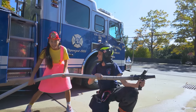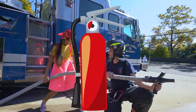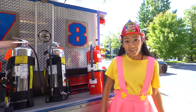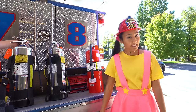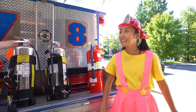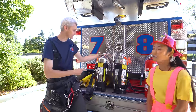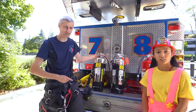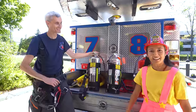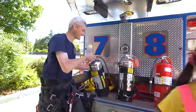Awesome! What else can we use to fight fires? Well, we also got fire extinguishers. Extinguishers! I've seen these at home and at school, so that means I can use them, right, Captain Nick? No, not really. Your job is to get out. These fire extinguishers are only for adults to use. Oh, all right. Sounds good to me. Can you show me how it works? Of course I can. Take a look.